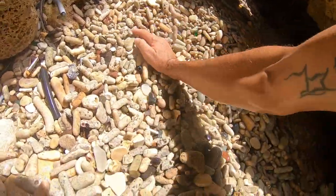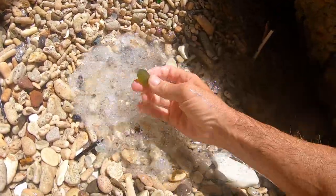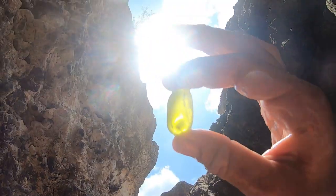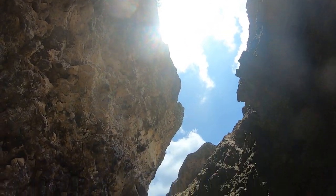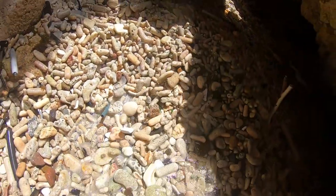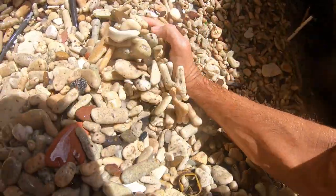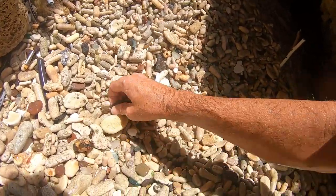Last time I was in this cave, I found a domino. These dominoes are pretty rare. Ooh, wow, look at that color. That's a good one too. Nice citron. All right, let's see here. Sure is a good workout. Stuff is heavy.